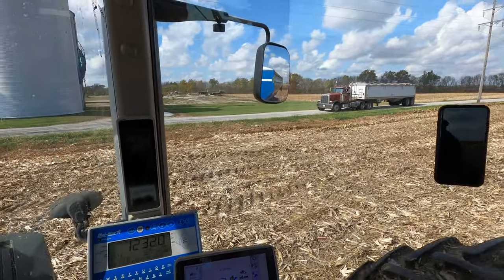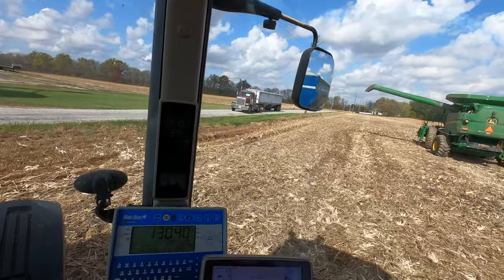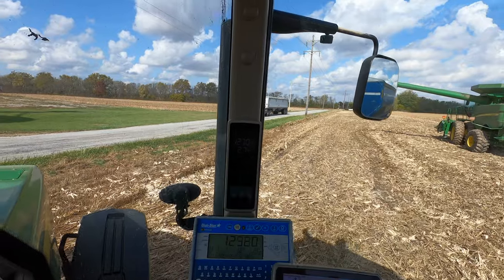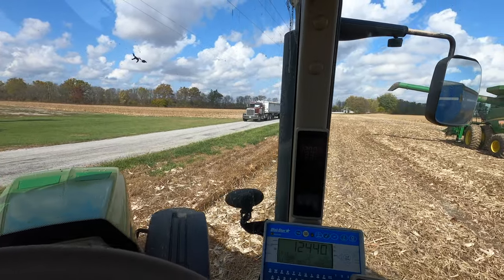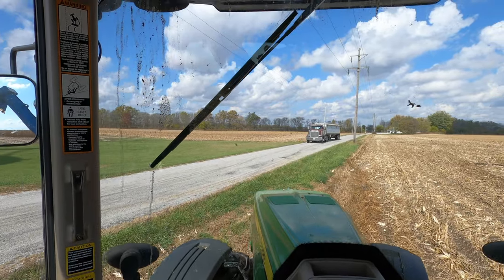Also, another plus is the cab is extremely quiet. Like, I could have the air off, I could have it completely silent in this cab, and you can't really hear the engine much, even at full RPMs.